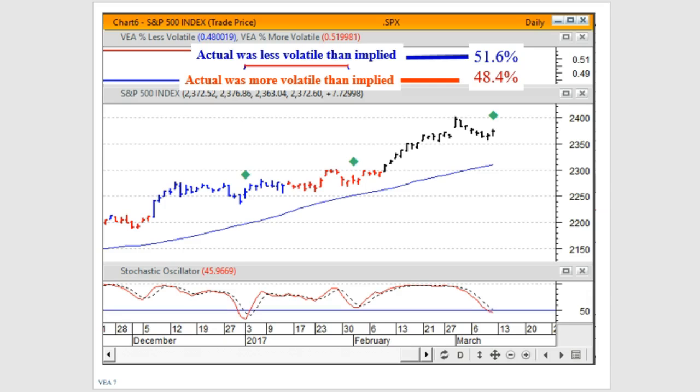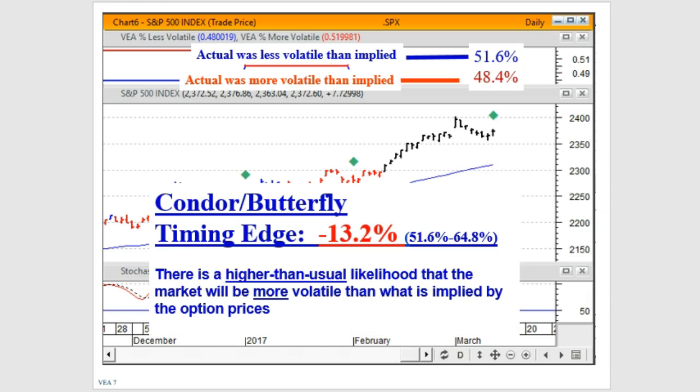We discover that just barely half of them ended up being favorable for selling premium neutrally. This means we have a negative edge. You could flip a coin, and 64.8% of the time, you'll get a favorable bar in the market. But for our current market condition, when you go back in time, it occurred 65 times, and just barely half of those ended up being favorable. So right now, we have a negative edge here. There's a higher than usual likelihood that the market will be more volatile than what is currently implied by the option prices. Got that? So that's how we get to this figure of a negative edge in the Condor Butterfly Timing Report.